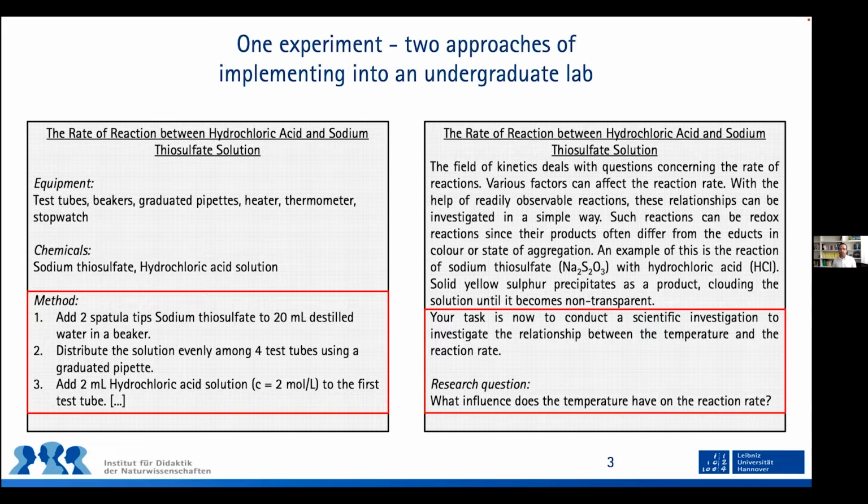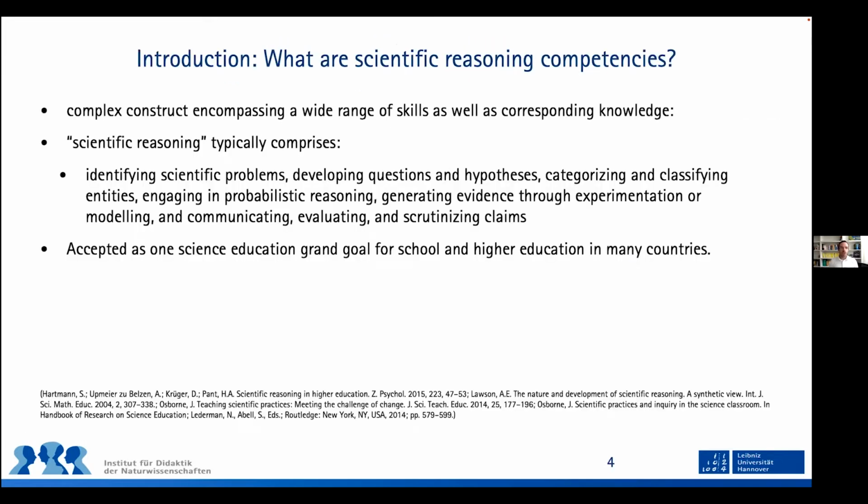And basically what Marco did is he adapted experiments in the field of kinetics from the left-hand side to the right-hand side. So confronting the students with the problem of designing and carrying out an own investigation in the lab. And our idea was to foster scientific reasoning competence. So the project of Marco is basically located in the competency framework, or the idea of competencies that I'd like to briefly explain now.